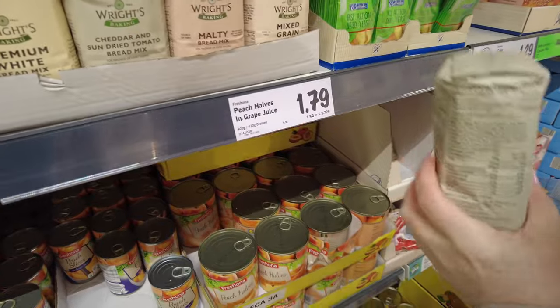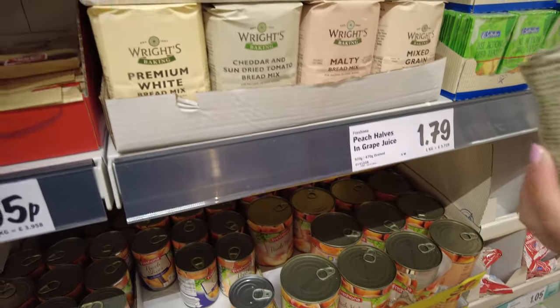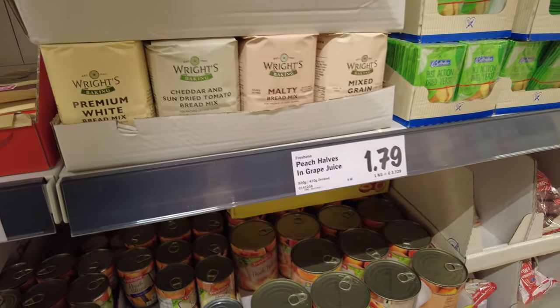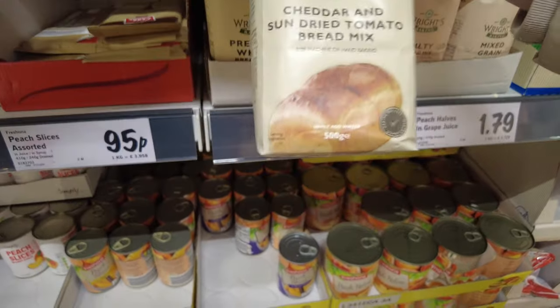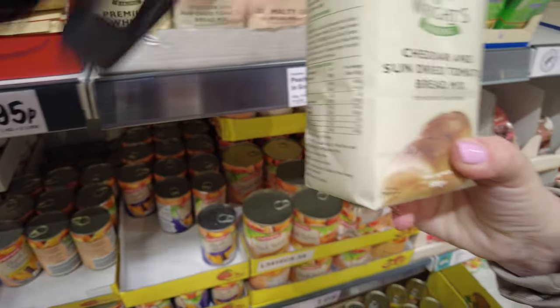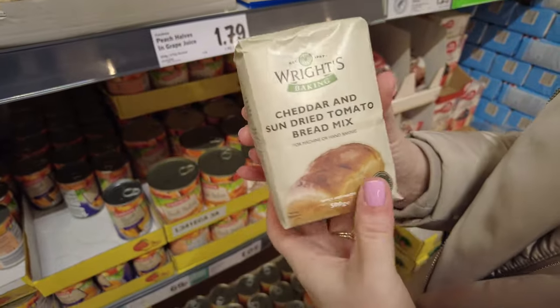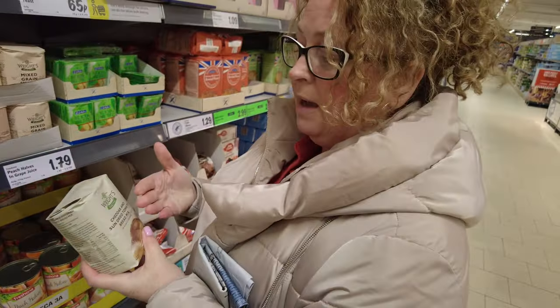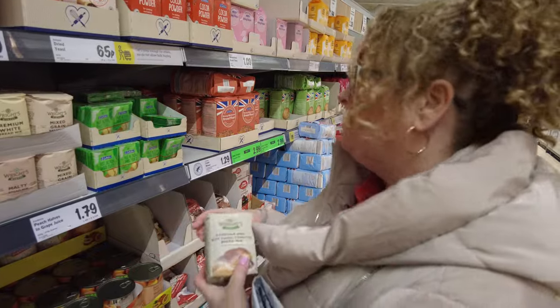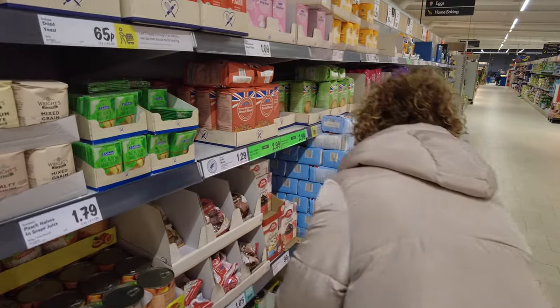Oh, it's leaking, that one. Uh-oh. Get me a different one. I'm going to try this one. I have made this before, but I haven't had it for a while. They used to do it, was very nice. We used to put cheese on top. Yeah, it was a chilli one with flakes of chilli in. You could put your own chilli flakes in. Of course, yeah. But see what it's like. Put a bit of cheese on the top.